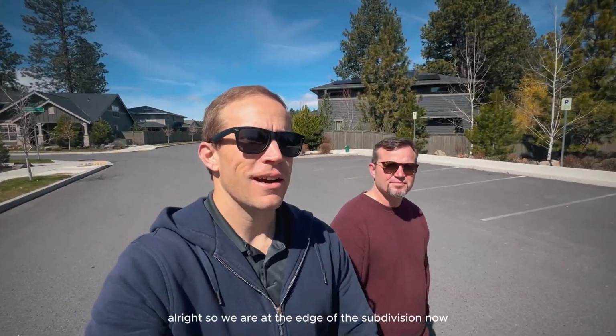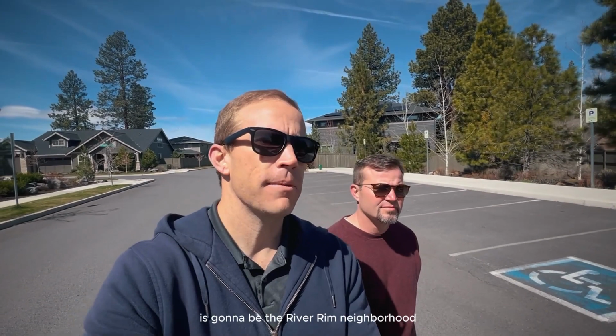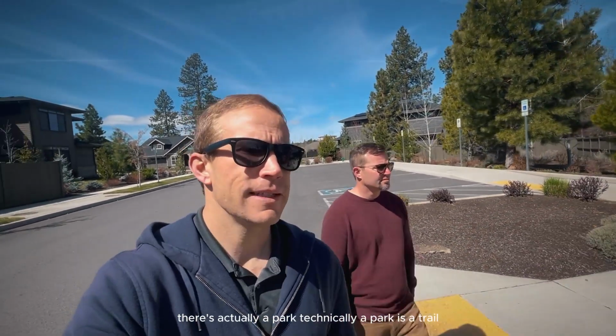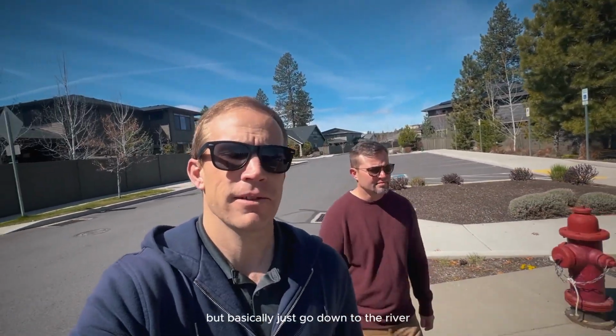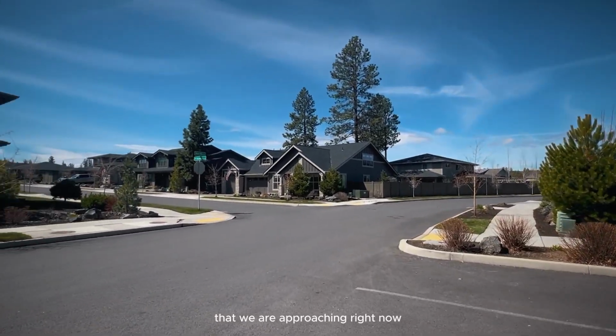All right, so we are at the edge of the subdivision now. We're going to show you guys the front entrance to where it begins, and straight ahead is going to be the River Rim neighborhood. But we're going to hang a left right over here. There's actually a park, technically a park. It's a trail, but basically just goes down to the river. So you have River Rim Park that we are approaching right now.